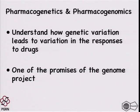So pharmacogenomics and pharmacogenetics are the study of how genetic variation leads to variation in the response to drugs. If I were to give you all a drug right now, which in the state of California I'm allowed to do since I'm licensed, you would all probably have a slightly different, or maybe depending on the drug, a very different response.